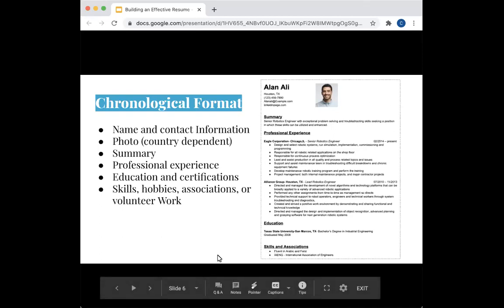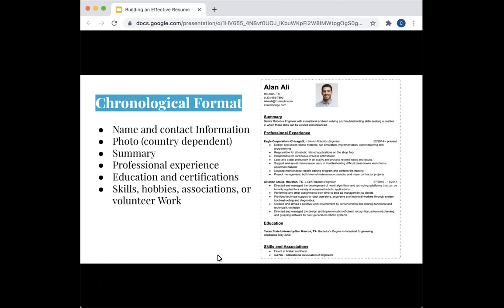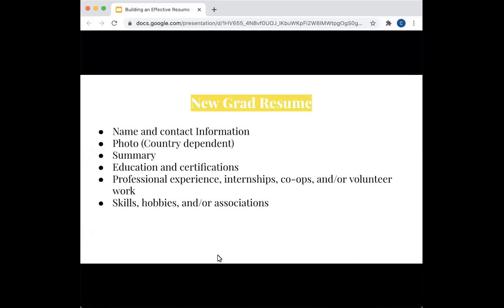What I'm about to explain can vary depending on what type of company you apply to, whether it's an NGO or an engineering company, but this is a good basic format to start out with. For new graduates, the only difference is that education goes on top of the professional experience or any type of internships or co-ops. The layout is very similar, you just switch it out.